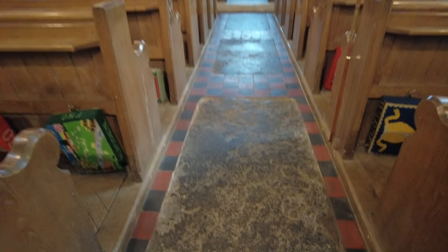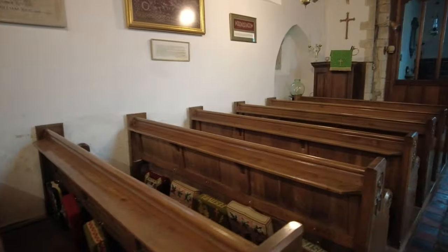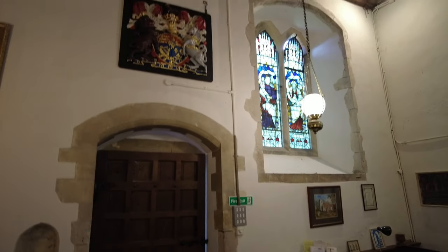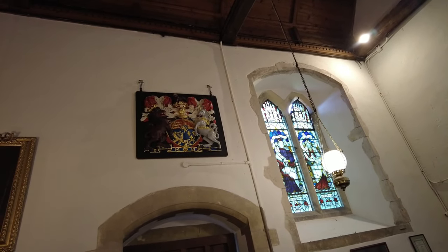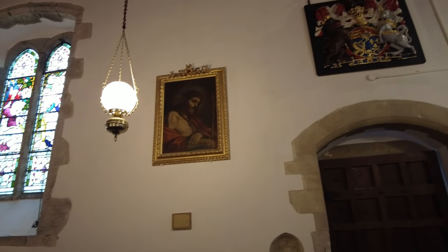Has a really old feel to this one, so clearly it's old. And looking at the stone here, it's not legible at all, but it's had centuries and centuries of being walked on. Lovely pews. I see that's got a coat of arms again above the entrance door there. Unicorn, lion and scepter, etc. So a royal seal, no doubt. Look at that picture, beautiful.